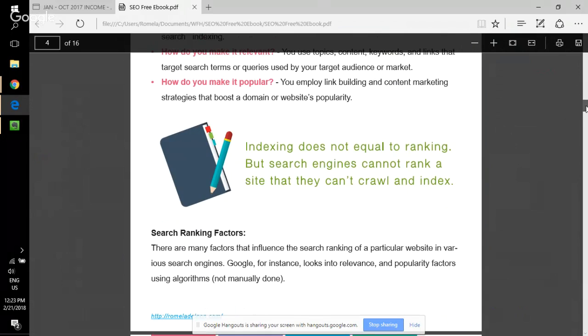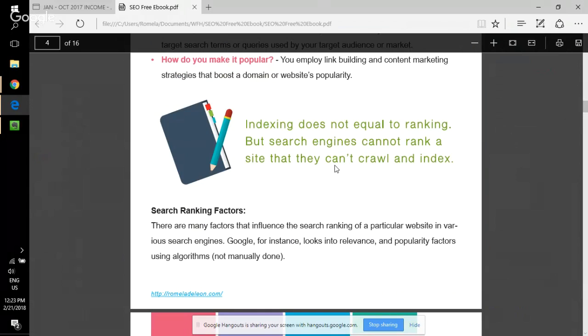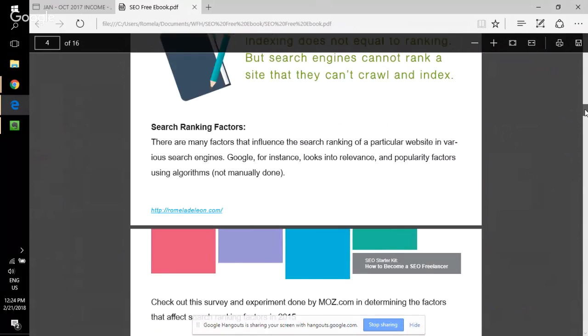So indexing does not equal ranking. That's one important note to remember. Search engines cannot rank a site that they can't crawl and index. Indexing primarily means being able to access your site and being able to be included in Google's search result pages. But it does not always mean that your website will get ranked once it is indexed or crawled. So there are other factors to consider. So what are the search ranking factors?